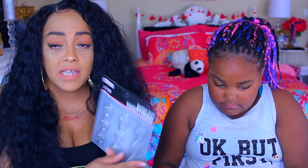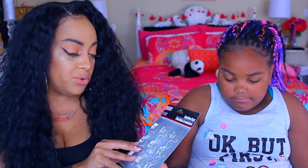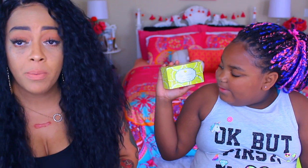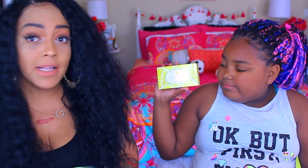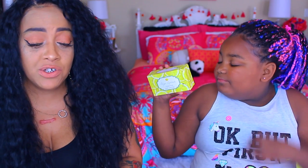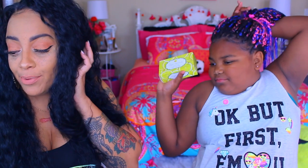Also, I got these suction cups. You do get 9 in the pack. We also did get some of the Sugar Soap Works lemon soap. I love everything lemon scented. So I just figured we would try this out, because I can't say we because somebody wasn't there and I really don't want her putting me on blast.